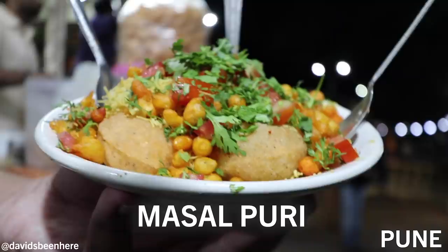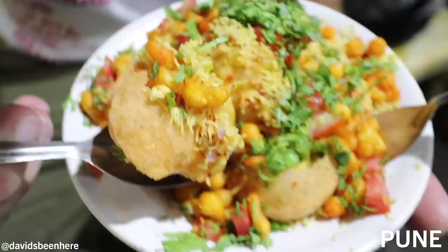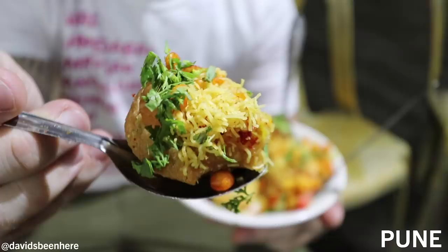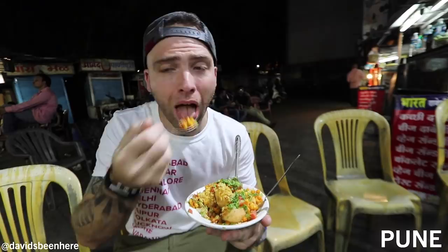I'm very excited right now because I've never tried Masal Puri. Like you said, it's like a ping pong ball. And this is all a one gulper. It feels like a lot of snacks, not spicy at all. It makes a very nice chat.